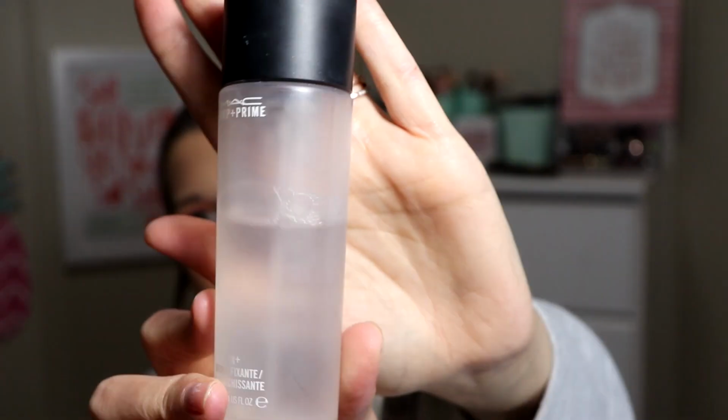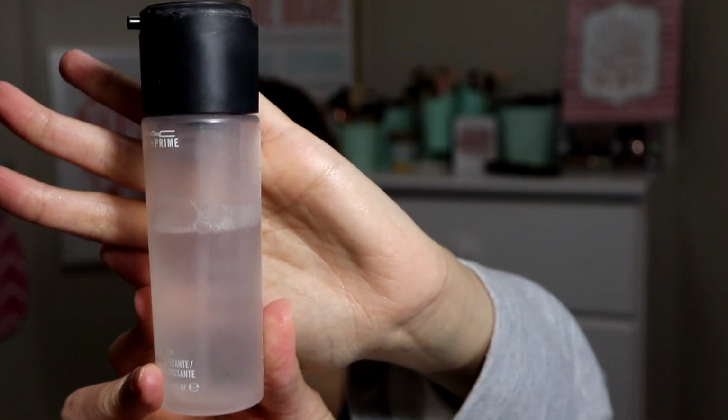And then if you watch my videos, you know what this next one's fixing to be. It is the MAC Prep and Prime. I love this stuff, love this stuff. It makes your makeup, or my makeup, everybody's skin's different, but it makes my makeup last forever. I love it, I love it, I love it. I love that it has just the little twisty top. And if you ask my husband, he loves it because it smells good and he thinks it should be a cologne. That is my top 5 favorite.